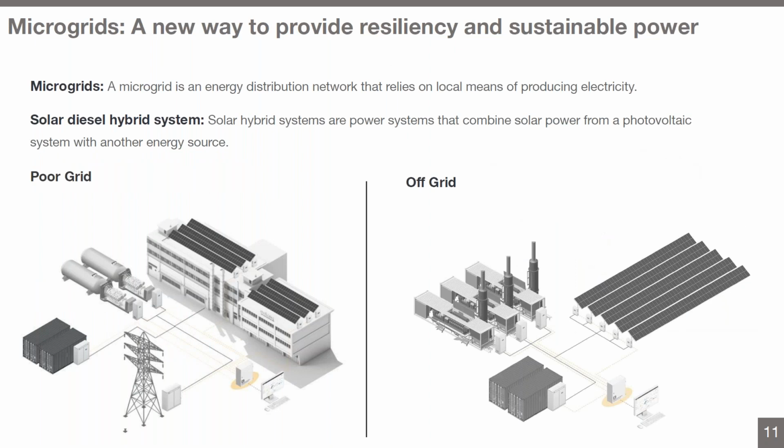A microgrid is basically an energy distribution network that relies on distributed energy resources to make a system and produce electricity. This microgrid can be formed by PV, battery, genset, hydro, wind, etc. But in this case, the main equipment used will be PV, battery, and we can have some gensets. And then we have two principal kinds of microgrids: the ones with poor grids and systems that are purely off-grid.